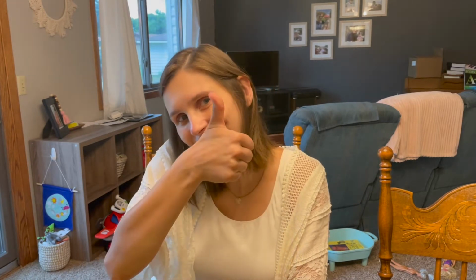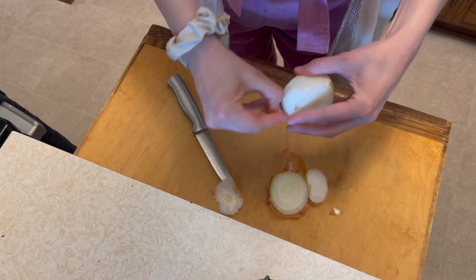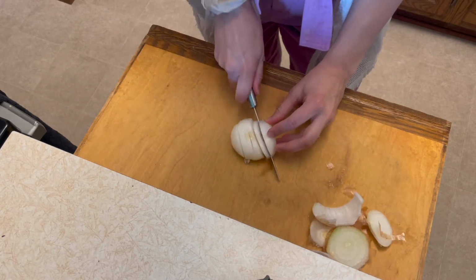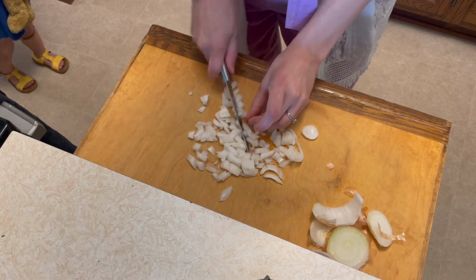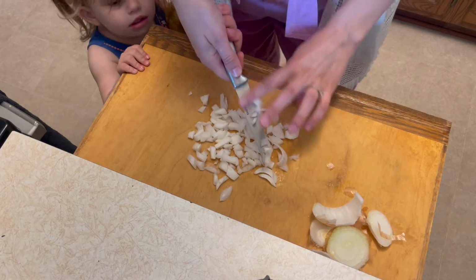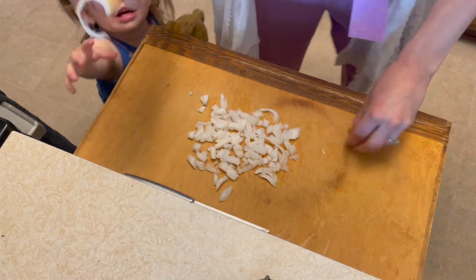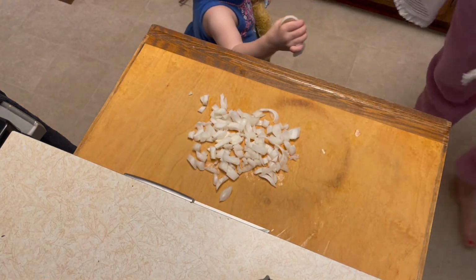So, are you ready to have some burritos? Throw this away. Yeah. Oh, you want to throw it away? I'll throw that one away.